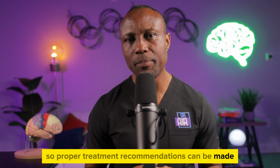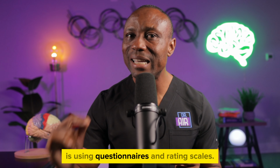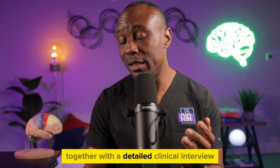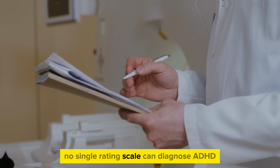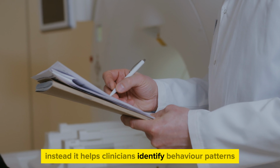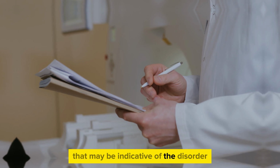The second process we talked about earlier is using questionnaires and rating scales. These tools are used together with a detailed clinical interview to form a comprehensive assessment. No single rating scale can diagnose ADHD. Instead, it helps clinicians identify behavior patterns that may be indicative of the disorder.